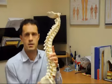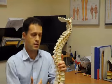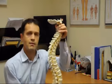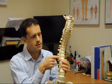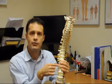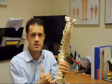Here is an example of the human spine. This is the back, this is the front, and we can see that it has these nice curvy shapes. That's so that it can behave like a coiled spring, a bit of shock absorption. We can see the bones, these white blocks on this model that stack up on top of each other, 24 of them, and in between those are the discs.